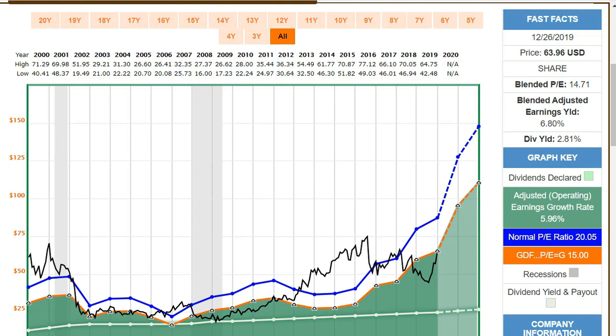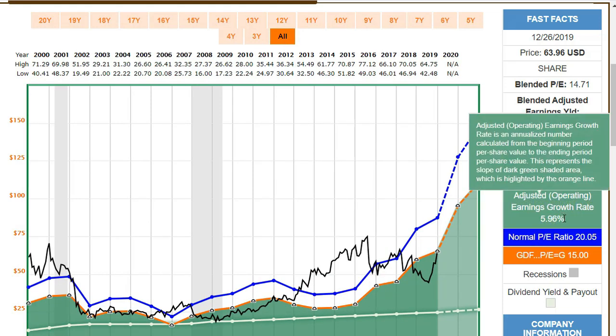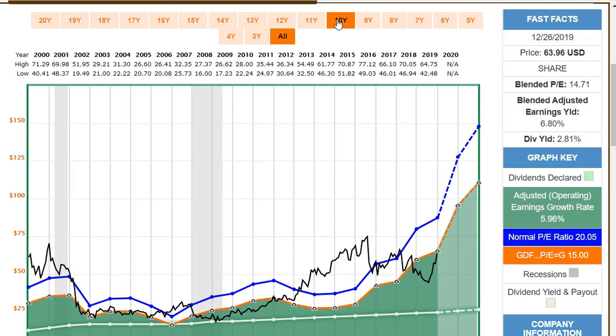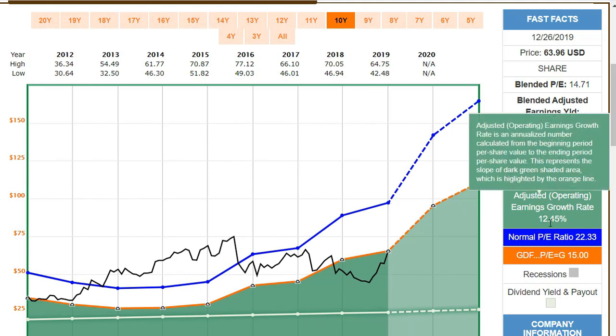But it is, of course, because there is a long, long period here where they are almost not growing at all. And then here in the later years, it has been really accelerating. So if we're going down to, let's just see here, we had around 6%. And if we're going down to the last 10 years, we are up at 12.5%.